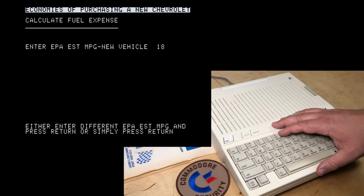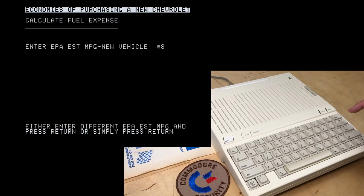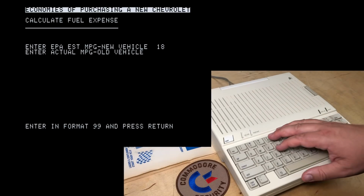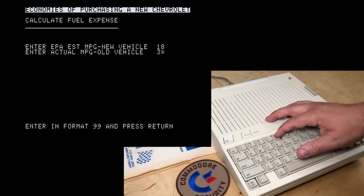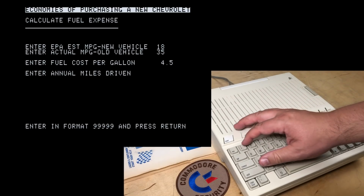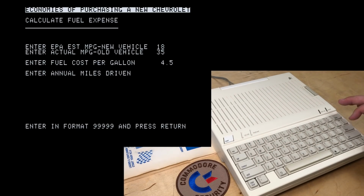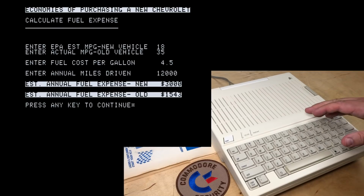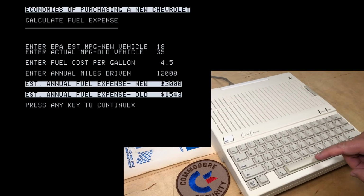Okay. Blah, blah, blah. What is the mile per gallon for the new vehicle? 18. And the mile per gallon for the old vehicle, well, my Sprint would get 35 miles per gallon. And how much is gas nowadays? $4.50 a gallon now? Annual miles driven, 12,000? Now I'm going to spend $3,000 a year on fuel, and I used to spend $1,543. But hey, it's better than driving the Sprint.